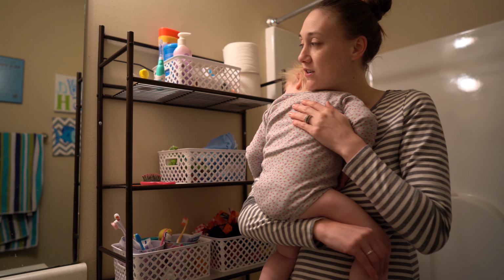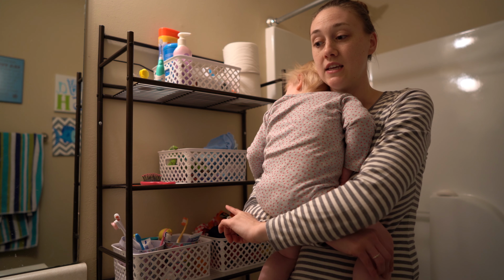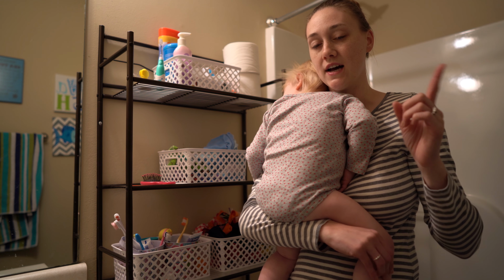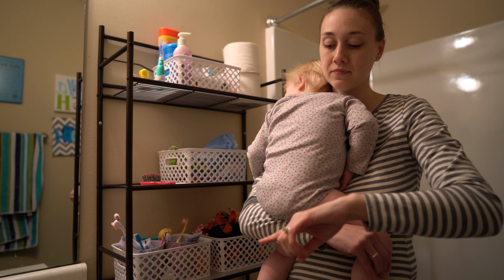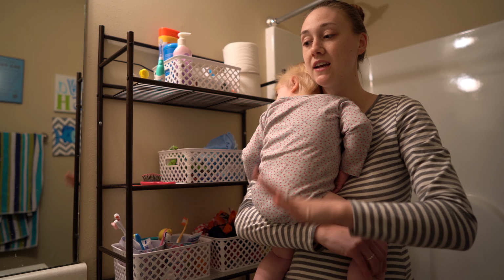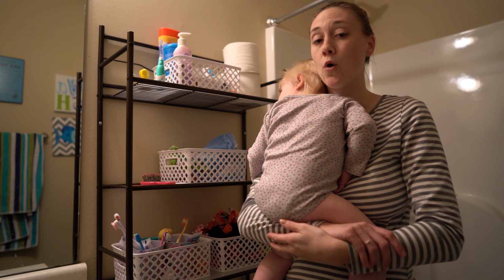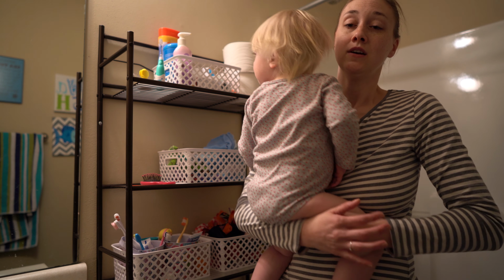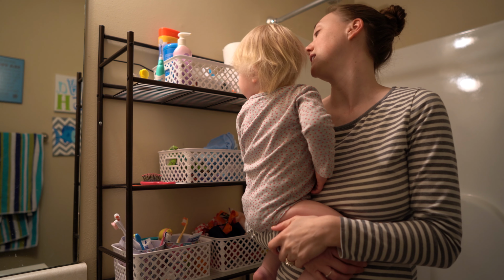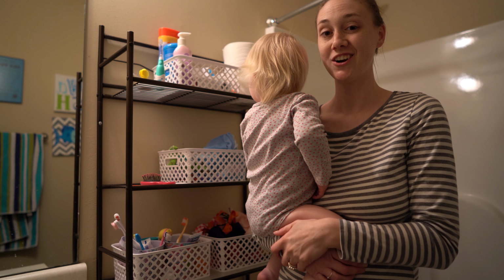And we are just going to be going through this over-the-toilet storage. Yesterday's video was on underneath my kids' bathroom cabinet. I have a lot of space under there, so trying to figure out what I want to put under there and what I'm going to keep out here. So let's go ahead and get started.